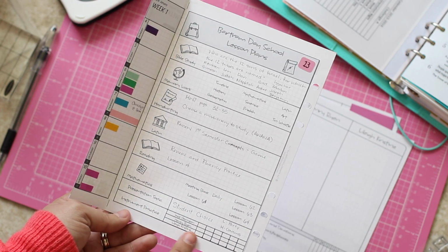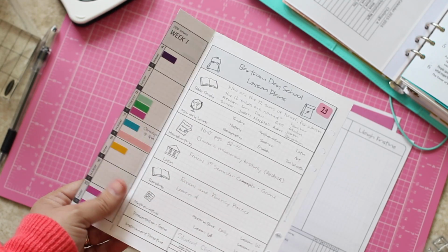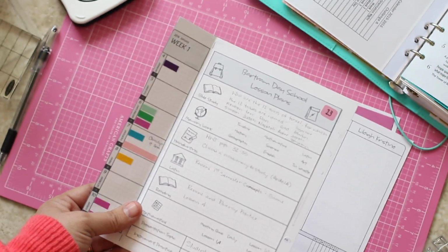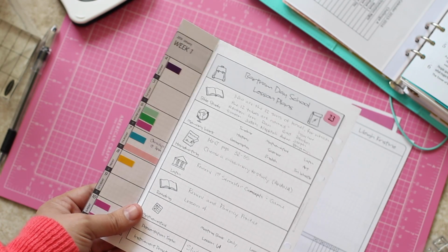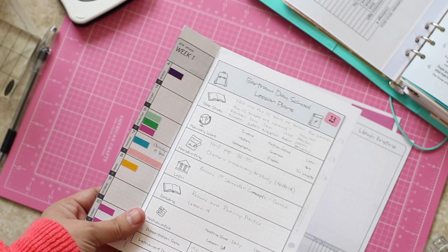And then instrument practice, obviously during the week as they practice, I check them off. Just for my own sake, to make sure that we're staying on track with that. Like I said, I really want them to practice at least 5 times a week. There's 6 opportunities. So I just try to keep track of it that way.